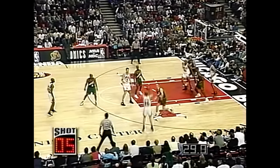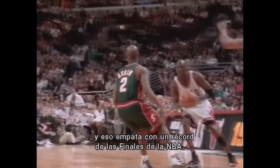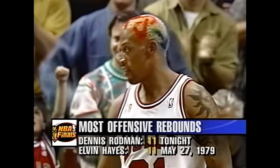On the 24, and Kerr fires for three. Rodman with the offensive rebound, and that ties an NBA Finals record. 11 on the offensive glass for Rodman, and that was a big one. Foul is called to stop the clock with 15 and 8/10 seconds remaining. That left trap called for the personal.